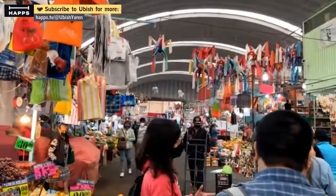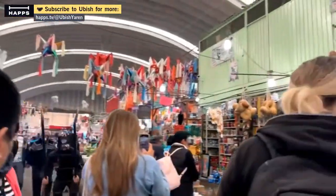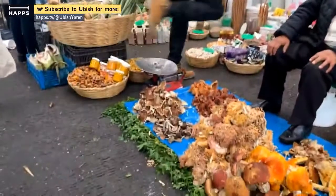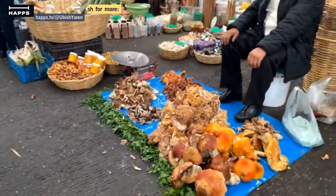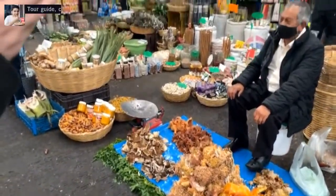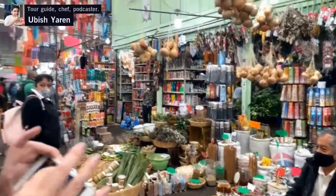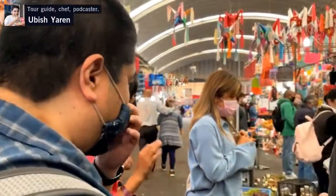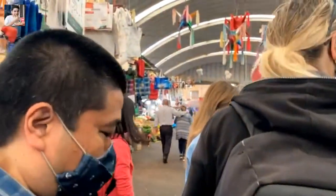Now it's rainy season, so thanks to that there are a lot of mushrooms. A lot of people look at them, and it's very nice. Some of these taste almost like meat. It's very interesting. If you have the time to try some of these, do it. They are very different.